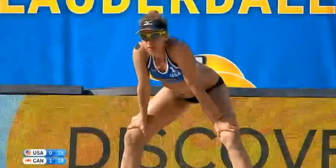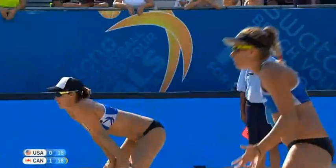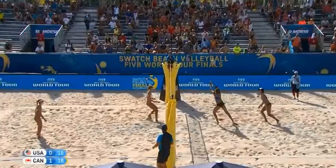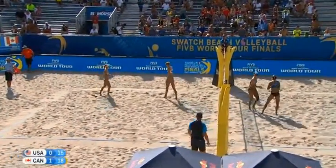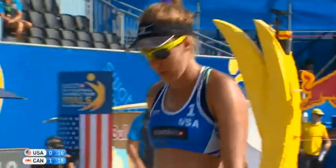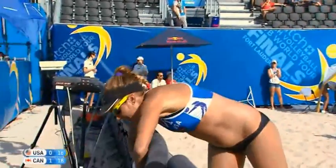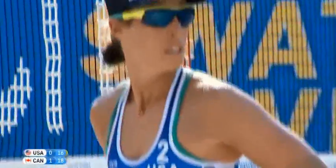It's crucial now for Fendrick and April Ross to bring their A game to the closing points in this second set. April Ross sets it up for teammate Fendrick. Smashes it down onto the head of Pavan. That's the kind of aggression that the Americans need to show, Dave. Yeah, really big hit. I like that hit by Lauren Fendrick. Really aggressive, going right at Sarah Pavan, hitting her right off the top of the head. And that's the aggression that you need to take to that next level.